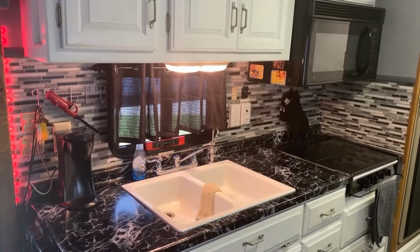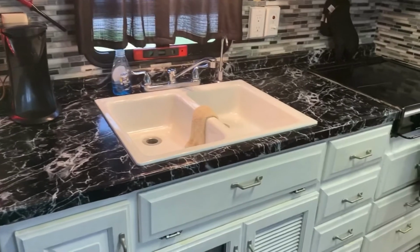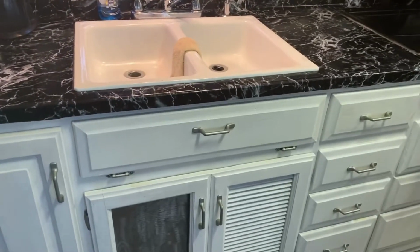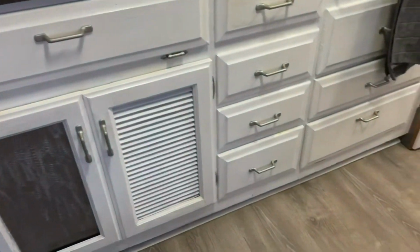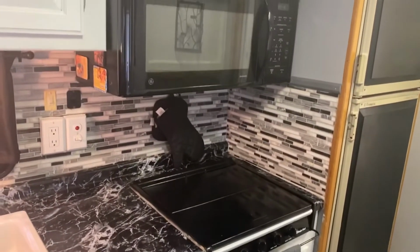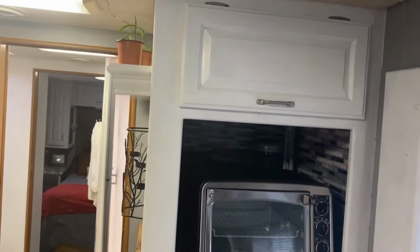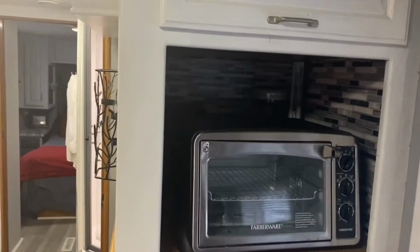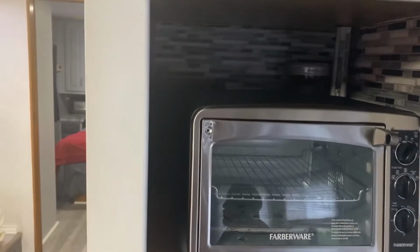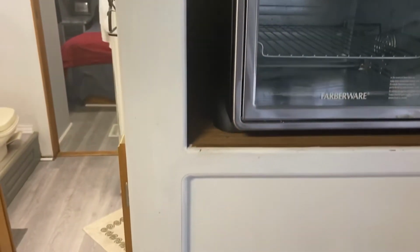Now, if we continue inside of the kitchen, you'll see we stayed with the original sink. The only thing we had to do was change out the faucet. We added that little metal part to the bottom piece because it was missing. But our son Adam did a great job of sanding it down and then spraying a lacquer on top of it to keep it from rusting out. We removed a 19-inch television from this spot here, and we added our convection oven. As you can see, I broke the handle, but it's okay. We still use it. We went with the white cabinetry.